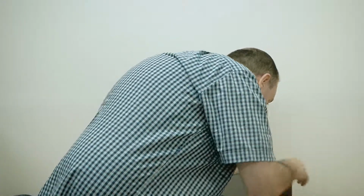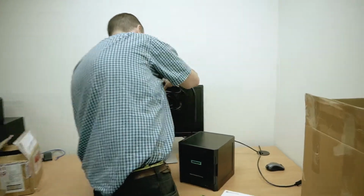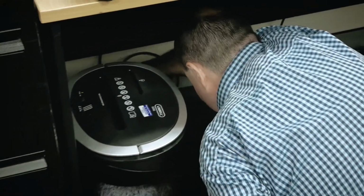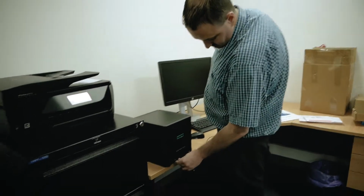Power cords and everything nicely already here, actually. Just didn't have my monitor. Go grab the monitor. This is part of my life, crawling underneath desks. It's one of the big things in IT.